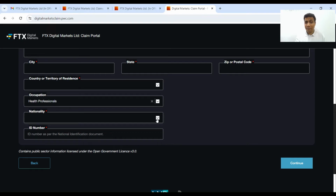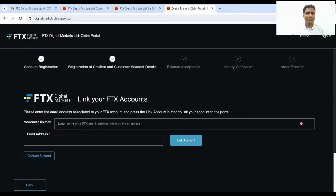Nationality. Now, nationality can be different from your place of residence. You'll have to populate the nationality. I will populate the nationality that I had filled in while opening the FTX account. You can fill in what is most relevant, and finally the ID number or the national identification number that you might have. That I will populate what I had populated at the time of opening the FTX account. After populating all these details, I'll have to click continue.